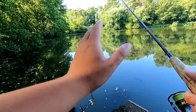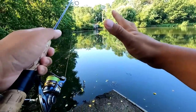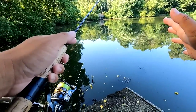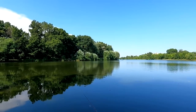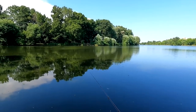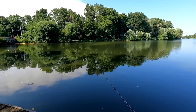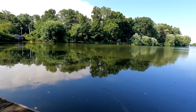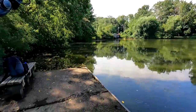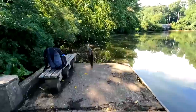Oh, folks, I had a hit of what may just have been our target species. What is going on here? There's like a tiny fish right under here, but is it too small? What exactly is going on? Got him. Is it our target species? Yes! Yes!